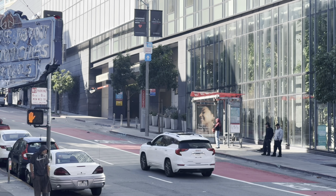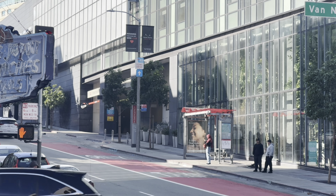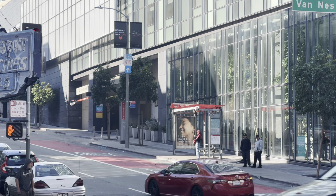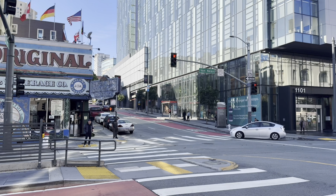You can see the bus stop over there, which is not too far of a walk from the bus rapid transit stop. And now here's a look at one of those Golden Gate commuter buses that use the Van Ness bus rapid transit to access downtown and the Salesforce Transit Center from the Golden Gate Bridge. In fact, here comes a bus right now.